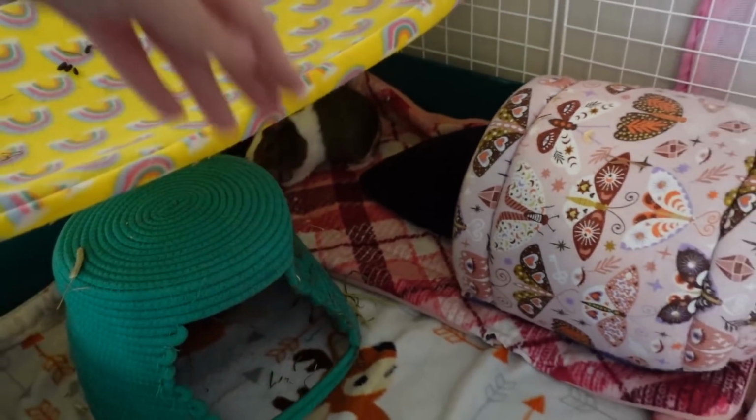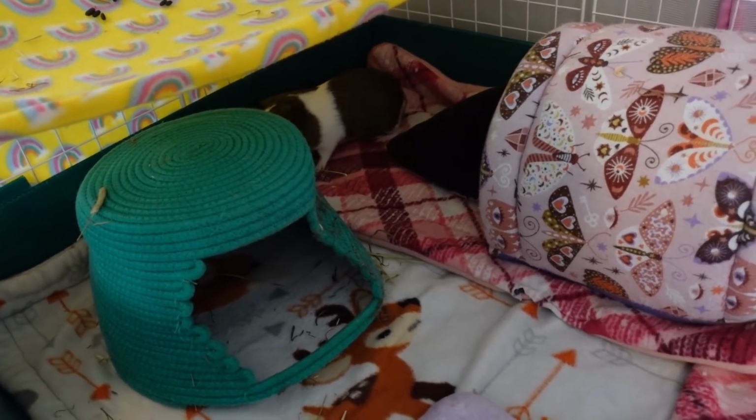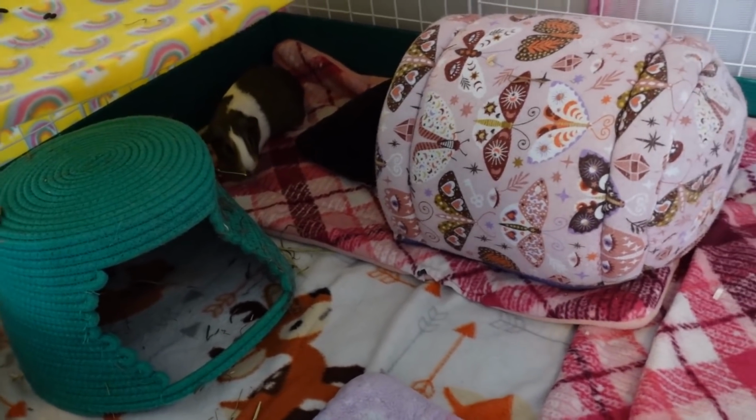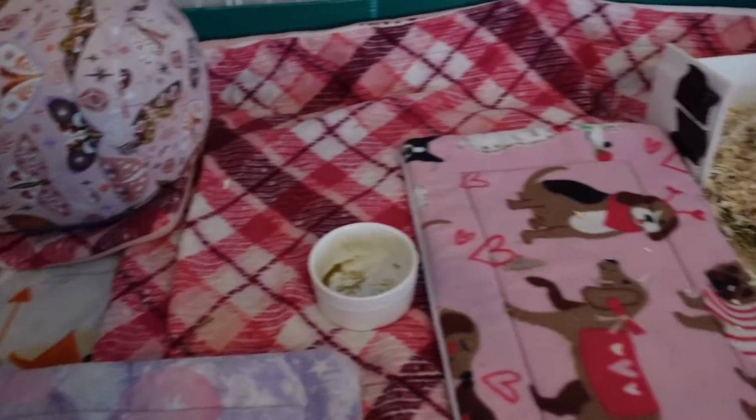So I do think that it was definitely the babies fighting with each other, and I think it was a smart idea to separate Tulip from the other babies. So yeah, I just wanted to show the fosters, let you know that they're doing really well. There's Miss Belle, sweet girl. And here's their clean cage.